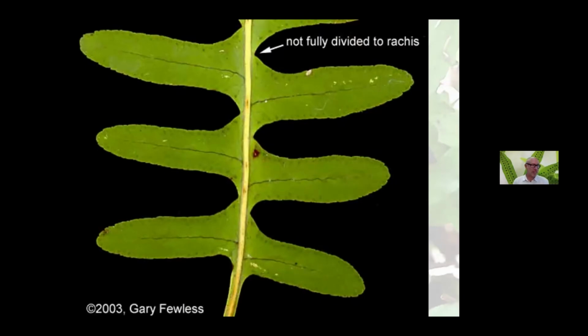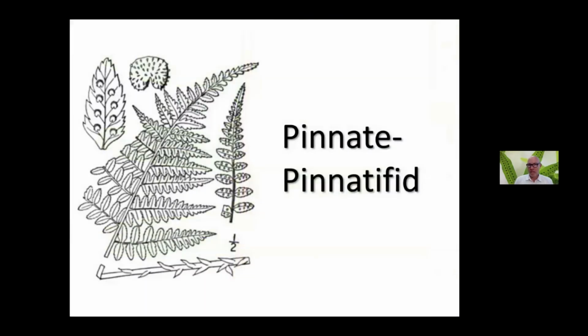Oh, there is one more thing. To be infuriating, a frond can be both at the same time. A frond can be pinnate, pinnatifid. So we have a frond that's pinnate, so we have the rachis of a single leaf. That leaf is then divided, and then those divisions are pinnatifid. So we have a pinnate, pinnatifid frond.